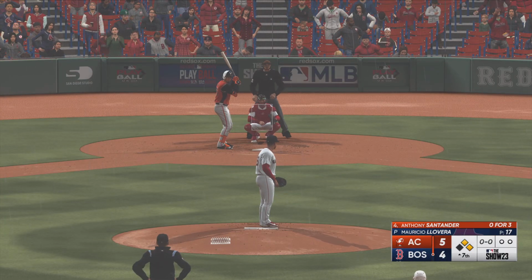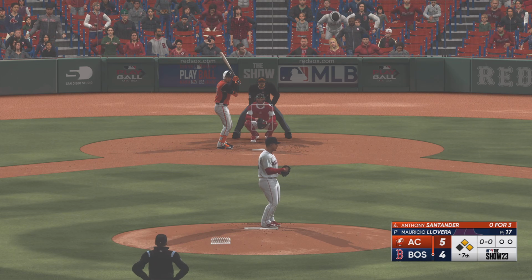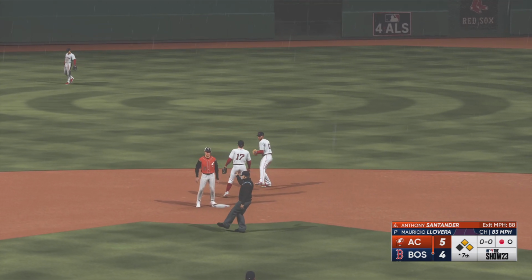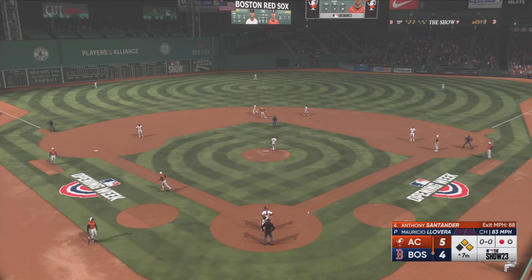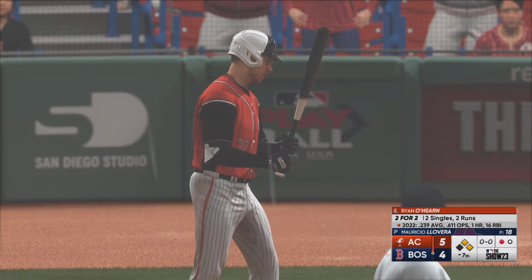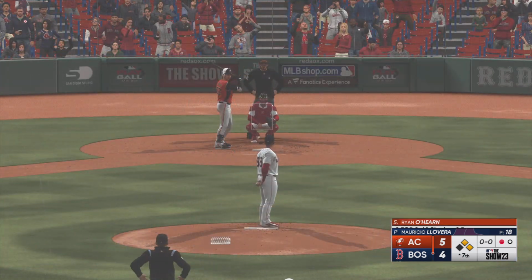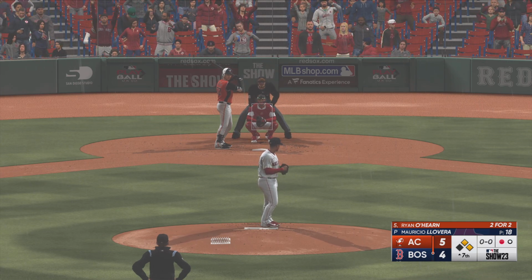Now it's the right fielder, Anthony Santander. 3-pitch strikeout last time up. Got to put up more of a fight in this one. Line drive, caught. Two on, one out. Next is the designated hitter, Ryan O'Hearn, at the dish, looking to lift the ball in the air in this spot. Anything but the inning-ending double play.